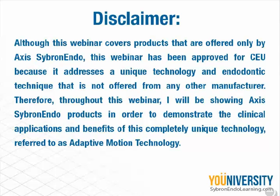TF Adaptive is a system. It's a system that includes the tried and true twisted file design and metallurgy, combined with adaptive motion technology, providing a predictable way for the clinician to finally take control of nickel titanium files and shape the root canal with accuracy and surgical precision.